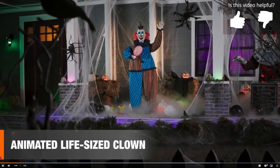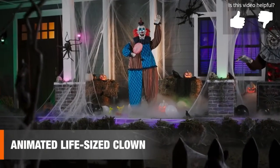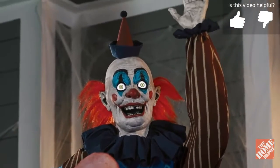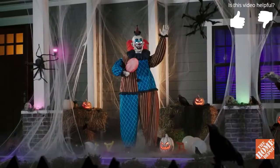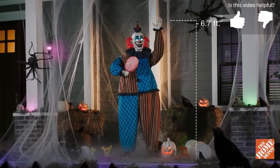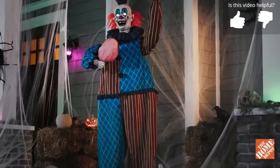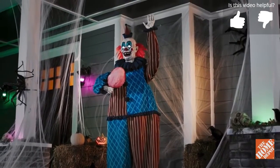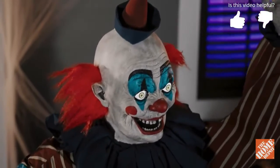Get creepy the old-fashioned way with this animated life-sized vintage clown. This evil monstrosity towers over guests at more than 6.5 feet tall. Its waving arm and turning head help you say goodbye to pleasant dreams.